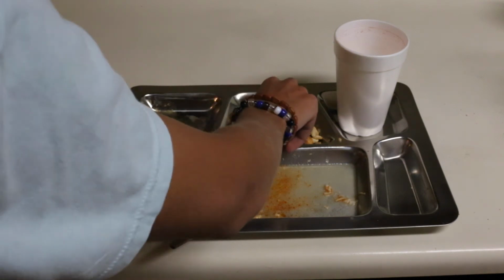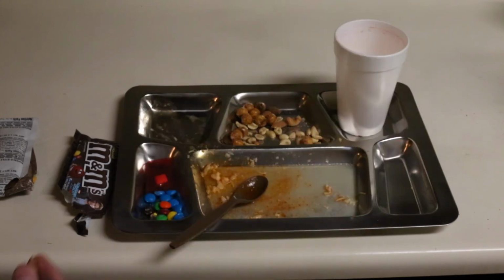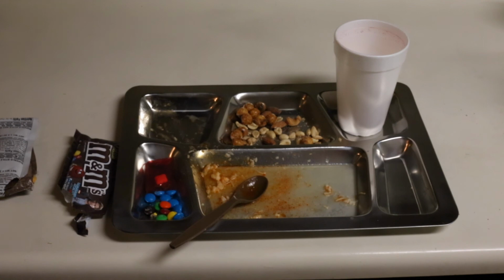from maybe these almonds. These almonds are way too hard to eat. I'll just finish off my trail mix, my M&Ms, that other piece of gum, and that should tide me over for a few hours.